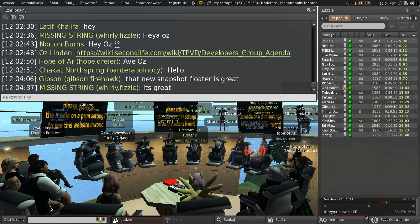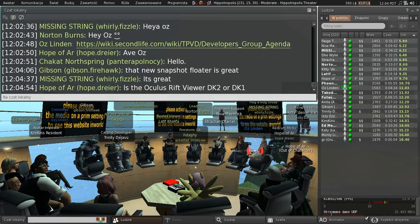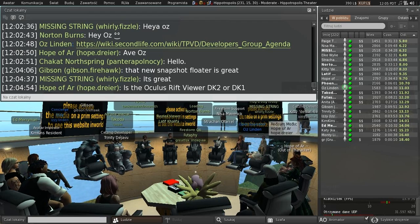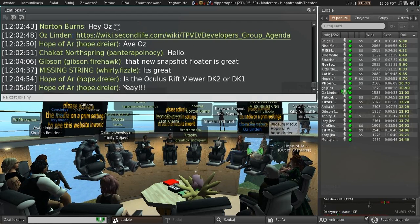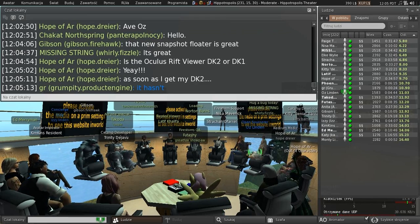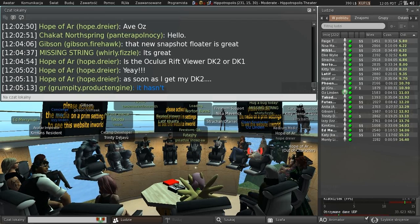So the Rift viewer is getting lots of fixes. The Experience Tools viewers just got a new round of fixes, although I don't remember offhand. It's DK2 now, and it's in QA, and should pop out as a project viewer sometime soon if it hasn't already, as should a new Experience Tools viewer. Yeah, it hasn't. Right, they keep finding problems with it. But we'll put it out real soon.